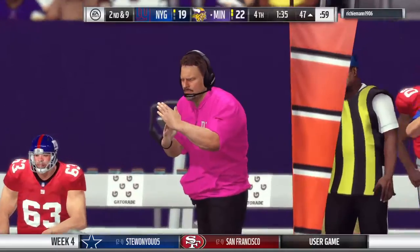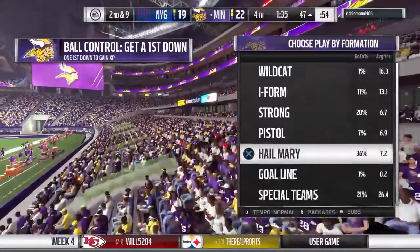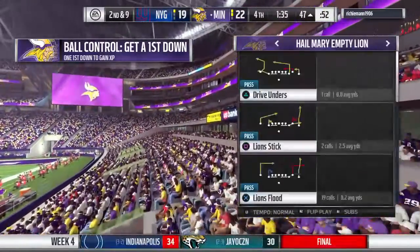And now the Giants, they get the officials' attention and take another timeout. That'll be their second, so one more chance to stop the clock here, and we'll be back.